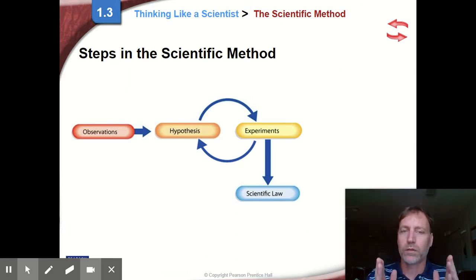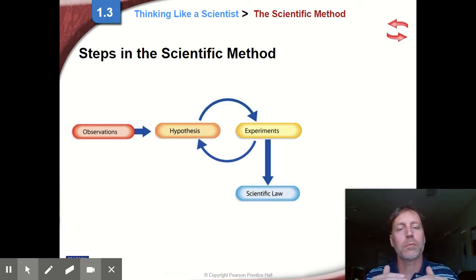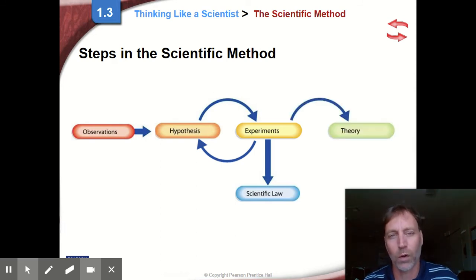You might come up with some math-related principles that come out of that. And that could be a scientific law, because you've discovered out of your experiments a mathematical principle, like the gas laws, which we'll learn later this year, that came from experiments and have a mathematical relationship. That's why they're called laws.